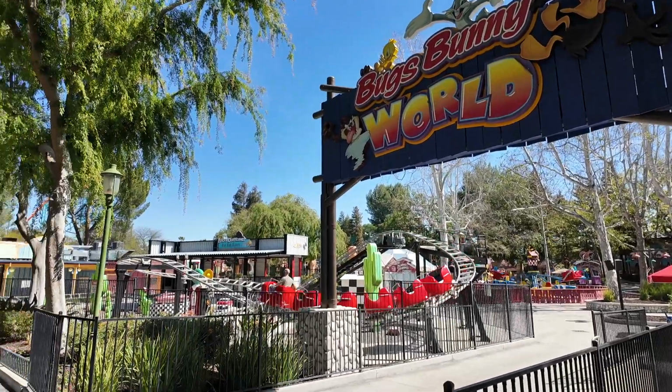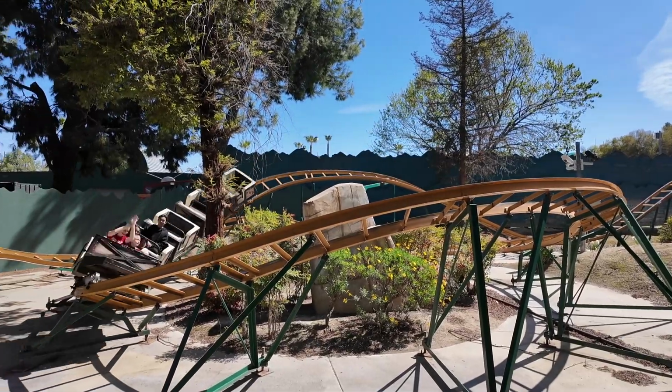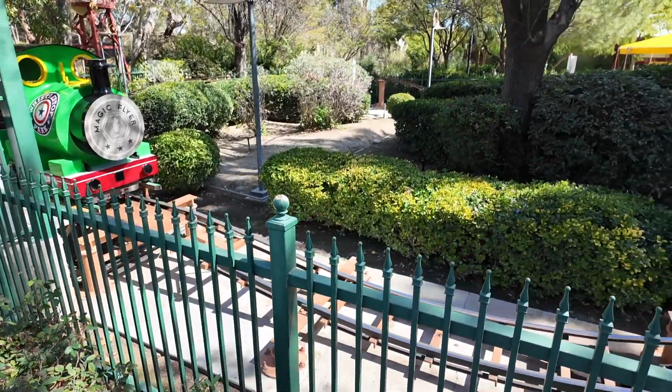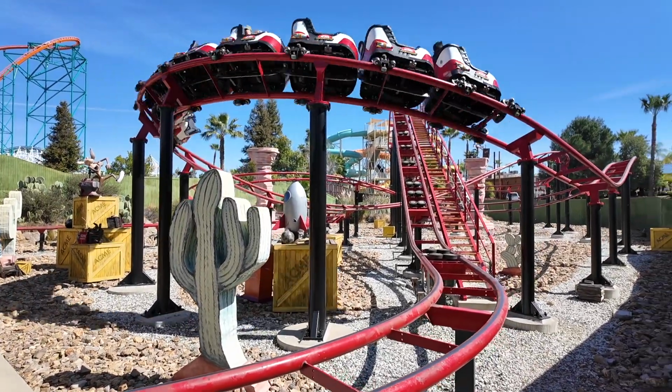As you head towards Goliath, you'll walk by Bugs Bunny World, the family-themed area of the park. Bugs Bunny World is filled with rides for all those younger thrill-seekers to enjoy. And with 4 roller coasters, it's the perfect place for those enthusiasts just starting out to get a head start on that roller coaster credit count.